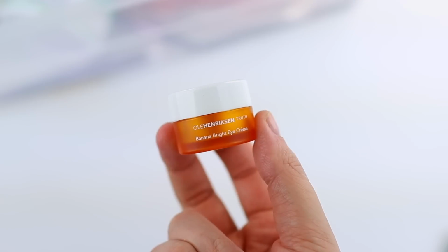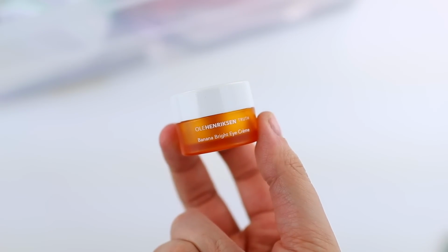So I do have a couple of Henriksen minis. I think that I got a set that came with a couple of minis maybe back in the fall, but I did use up this mini version of the Banana Bright eye cream, which is my go-to eye cream. I have tested out quite a few over the past year, and you know what? I'm just sticking with this one. It's my go-to. It works the best for me. It keeps my eyes moisturized, and everything just goes on really well. They look a lot more smooth and hydrated, and it is my perfect formula.